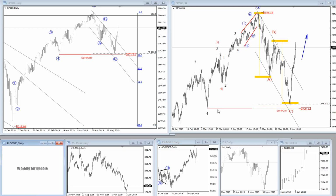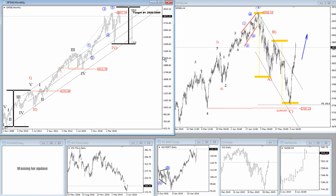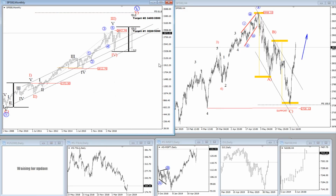So on the S&P 500, firstly, let's take a look at the monthly chart. What is really important here is that we are still trading well above the lower trend line support of this upward channel. So this was a base channel. In my opinion, as long as we are above this trend line, there is an ongoing uptrend, no doubt.